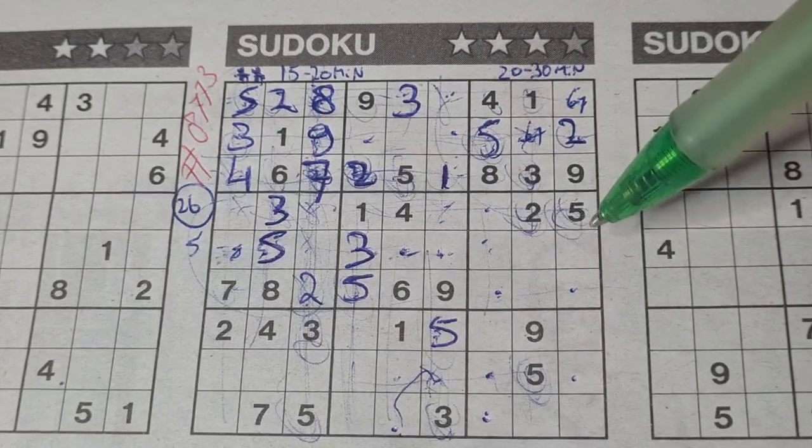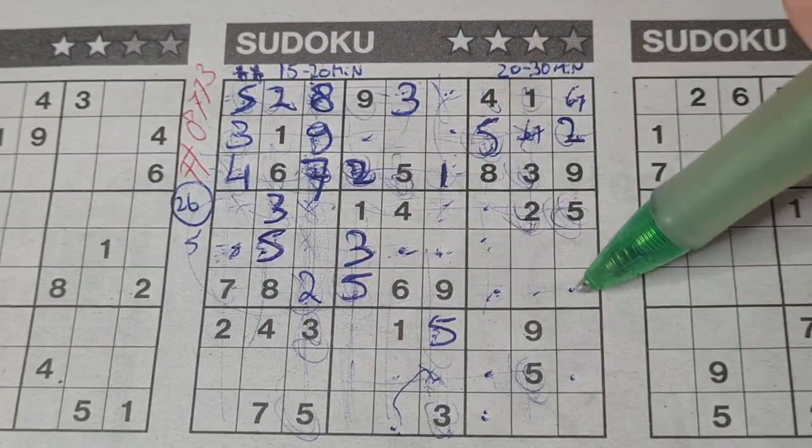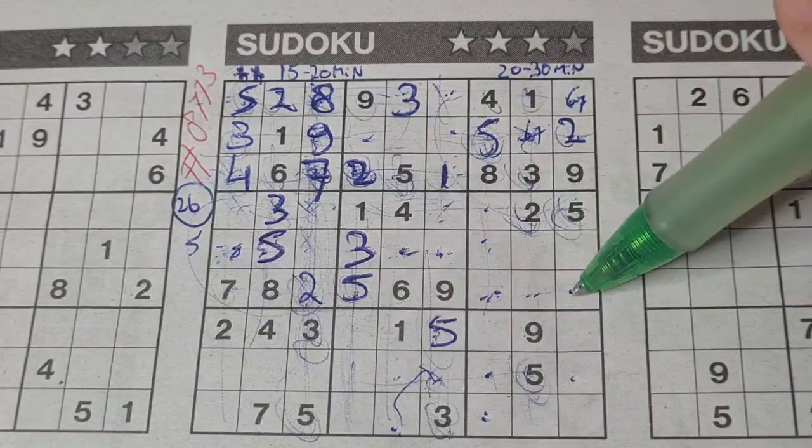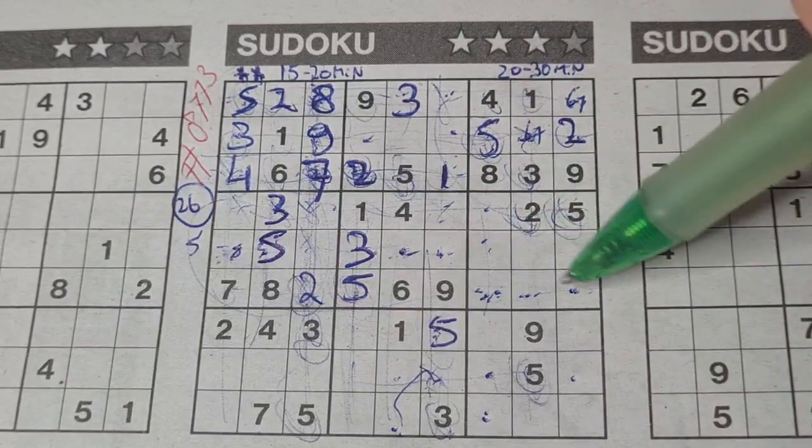Three, four. And I need a 1 here. 3 missing numbers in this row. For numbers, 1 is missing. The 2, the 3 is missing. And the 4 is missing. 1, 3, 4.